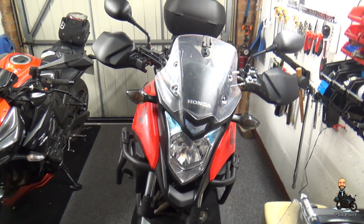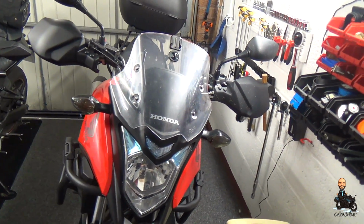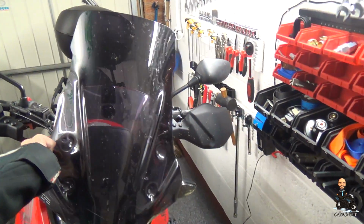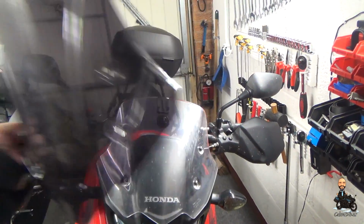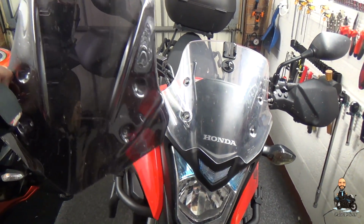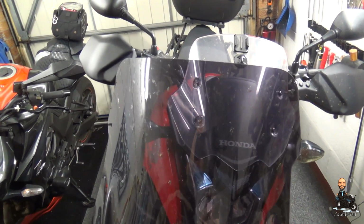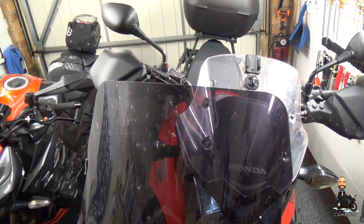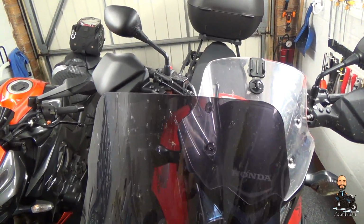Definitely looks better with the screen on. Just to give you an idea of the difference between the two screens, here's the touring screen. There's the original screen. Quite a bit bigger, and I wonder if it's that top edge that's just directing the wind straight into my helmet. We shall see. Back to the road.